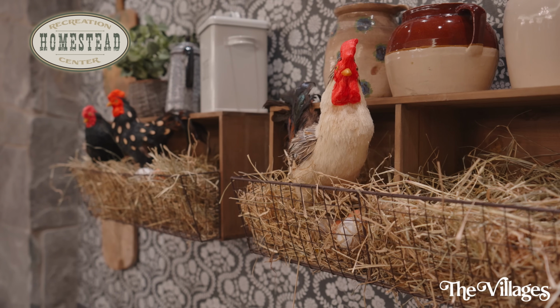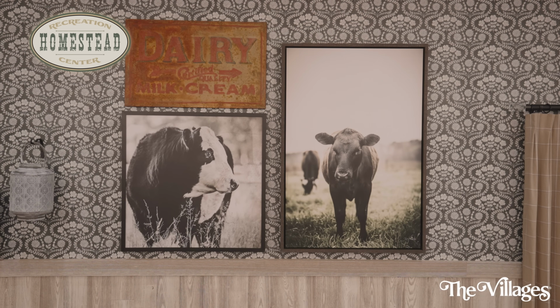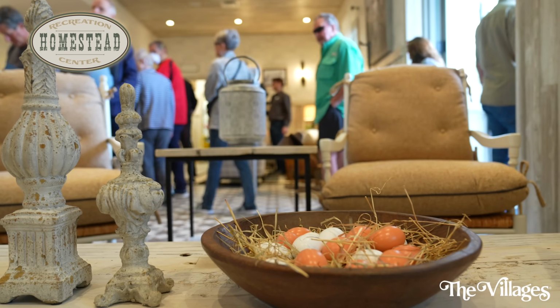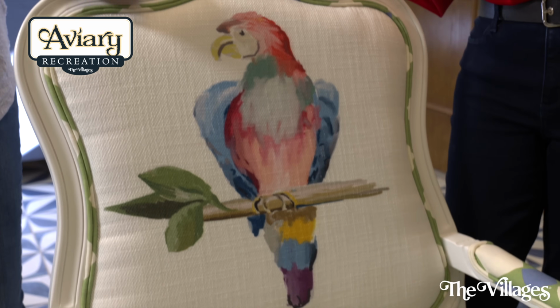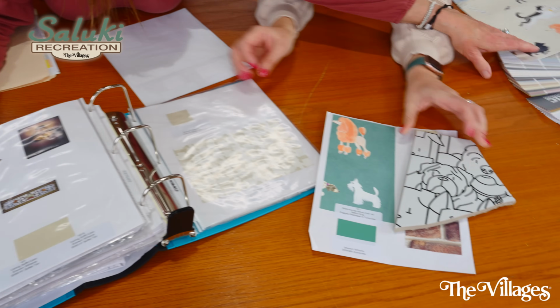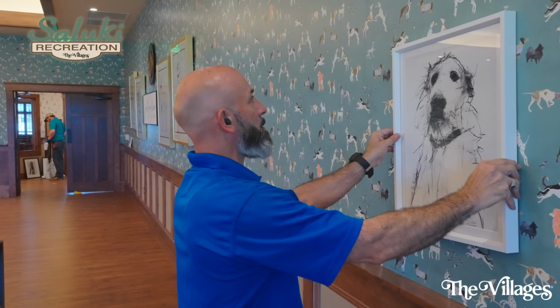Every year we go to market to buy furniture and artwork and all the things you see in all of our buildings. We were walking down the hallway and saw the chairs. That was the beginning theme of aviary. Or the dog tile. Oh yeah, the dog tile. Our rep brought in these new tiles and there's dogs all over them.